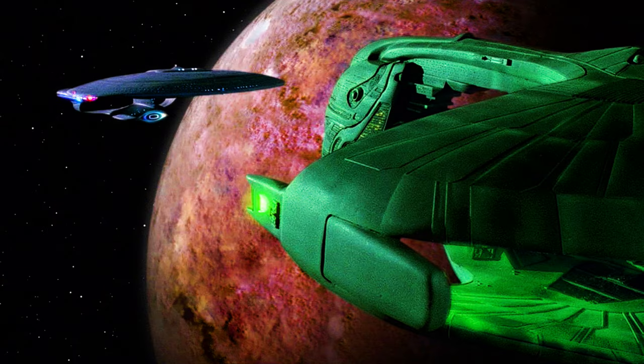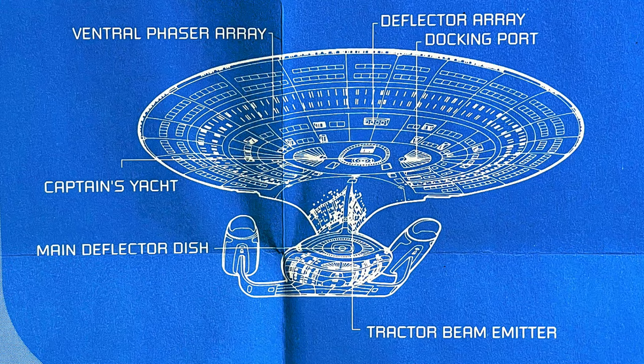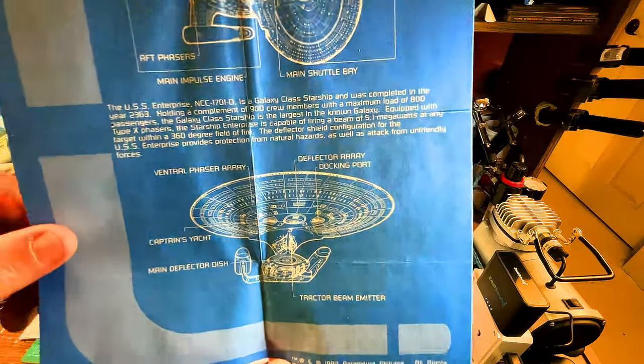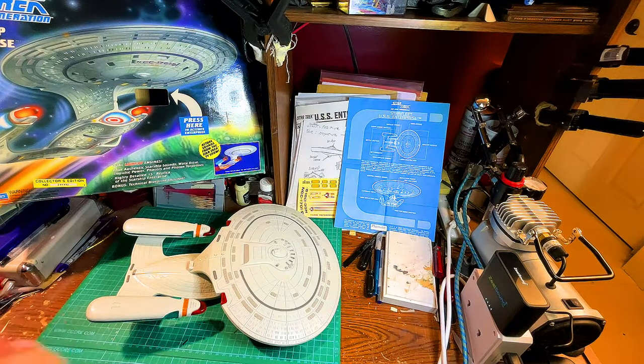The deflector shield configuration for the USS Enterprise provides protection from natural hazards as well as attack from unfriendly forces. You can see the next illustration has the virtual phaser array, deflecting array, docking ports on either side of the captain's yacht, main deflector dish, and the tractor beam emitter. And this is 1992. So that was the technical blueprint. So now we're going to look at the instructions.